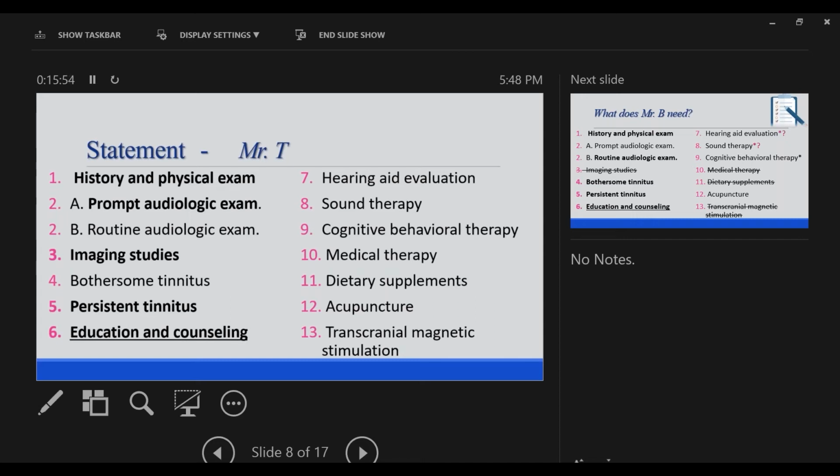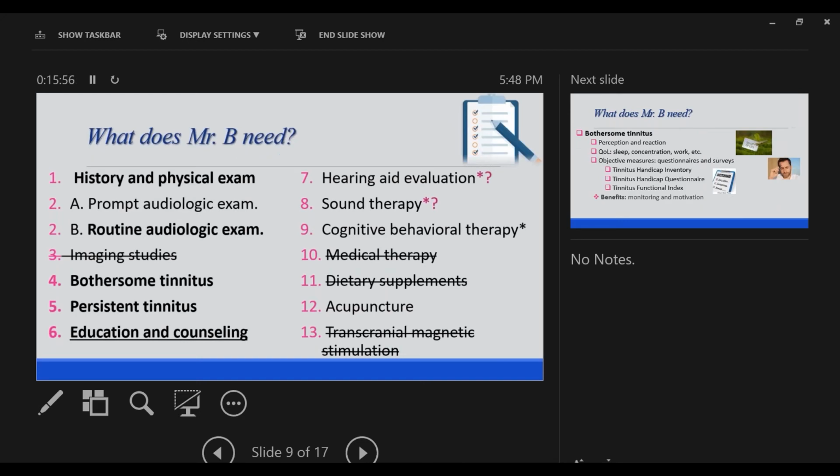Now, if we go to Mr. B, you'll see that I crossed off the ones that, according to the guideline, they're recommending against, okay? So history and physical, already done. We did an audiologic exam. We know it's bothersome. We know it's persistent. Now we have to educate and counsel, and we hear that a lot. The question is, what do I talk to the patient about?